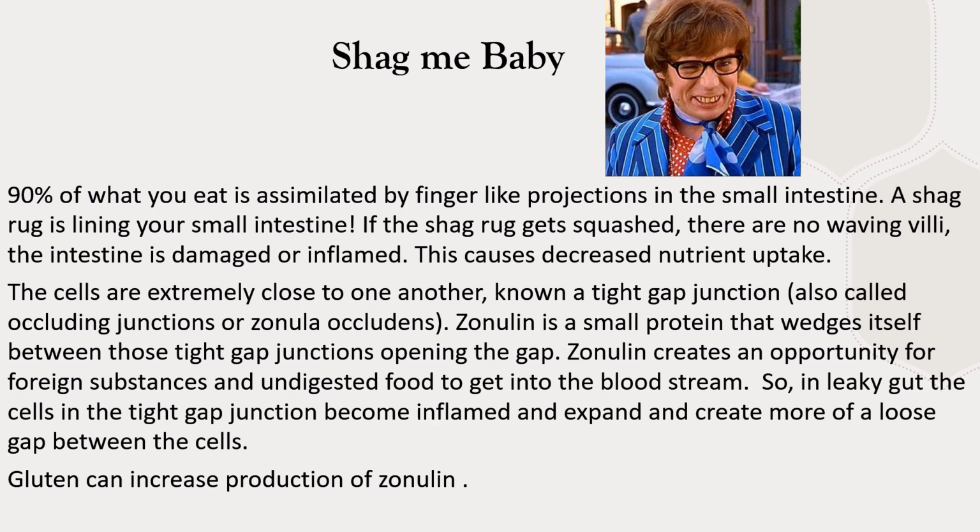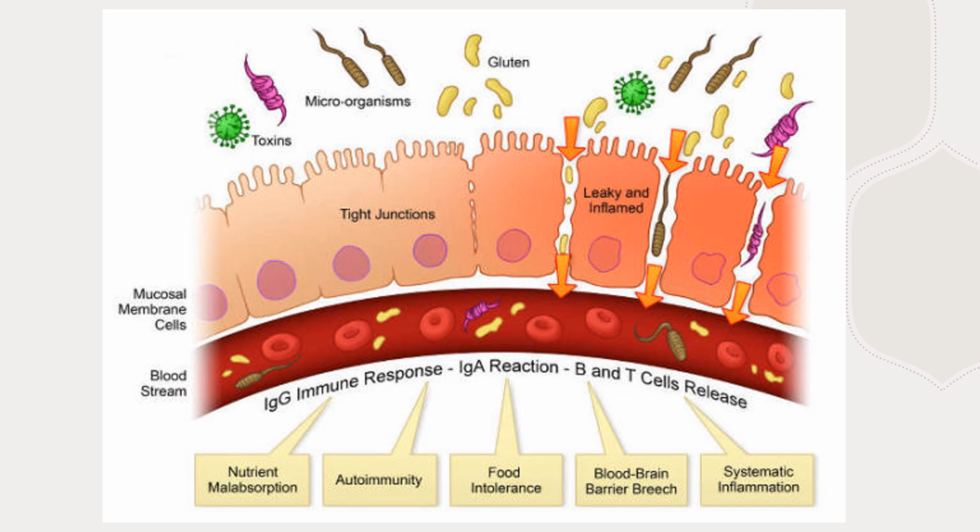The cells are extremely close to one another, known as a tight gap junction, also called occluding junctions or zonula occludens. Zonulin is a small protein that wedges itself between those tight gap junctions, opening the gap. Zonulin creates an opportunity for foreign substances and undigested food to get into the bloodstream. So in leaky gut, the cells in the tight gap junction become inflamed and expand and create more of a loose gap between the cells. Gluten is known to increase the production of zonulin. Here's an image. You can see the tight gap junctions, and then you can see the zonulin in between and how it's caused a gap in between the cells.